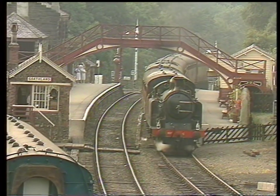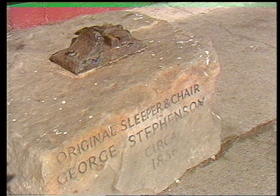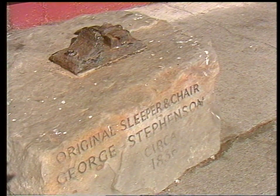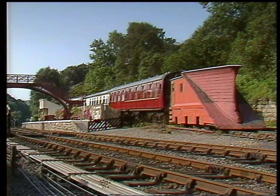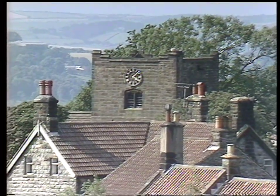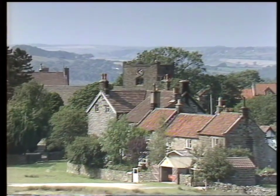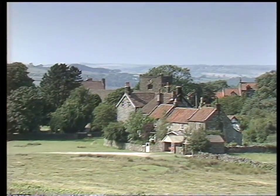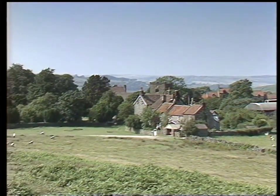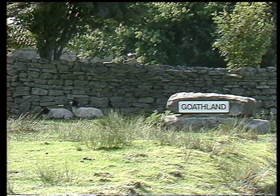Number 5 pulls into Goathland. The station is typical of the North Eastern Railway and has changed little since it was opened in 1865. The village of Goathland is a typical North Yorkshire community, well known to millions as the village of Aidensfield in the TV series Heartbeat. The pace of life is still unhurried, and sheep are allowed to graze freely between the sturdy stone houses.